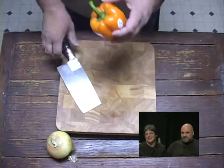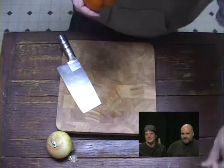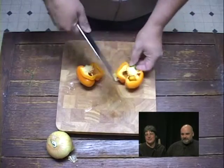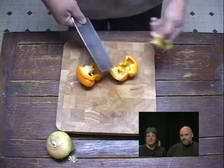Okay. So I like the orange peppers. They have good color to them too. Are you putting them in your sauce? Yeah, this is all we're watching right now, is prep for the sauce itself.